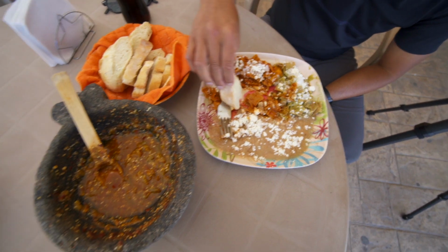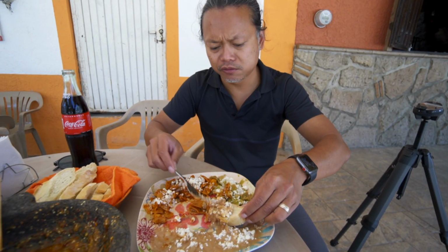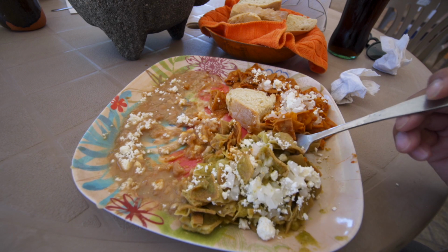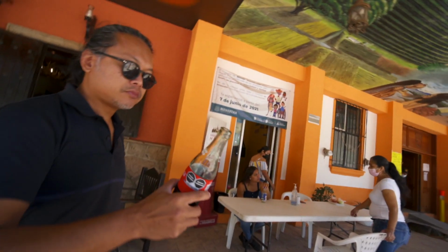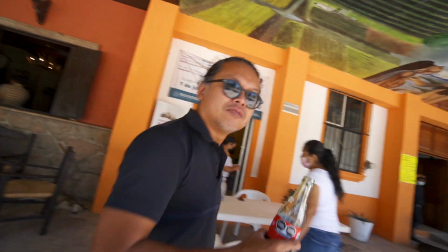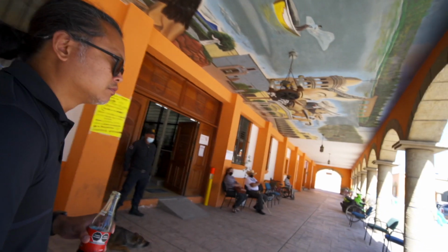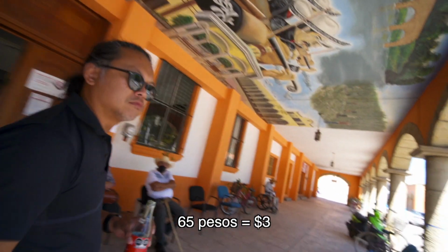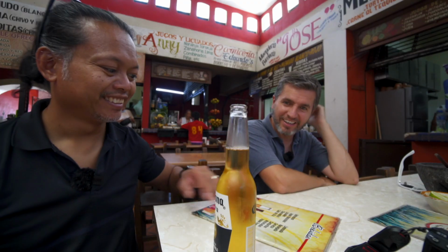Let me throw this. We'll do this, right? The bread. This is a hearty breakfast. I love the verde. How much is this? I don't know. It's a felony to steal a Coke bottle like that. You can't take it with? I don't think so, but we left. That was only 65 pesos. Really? That's like, I don't even know, $3.